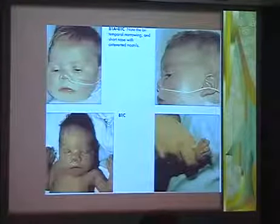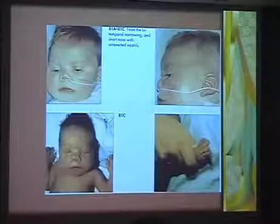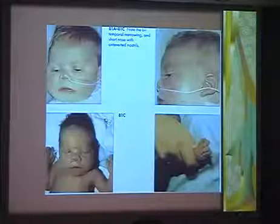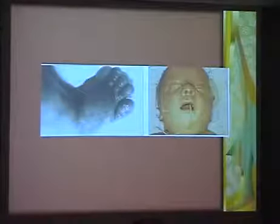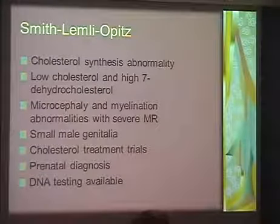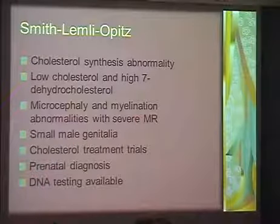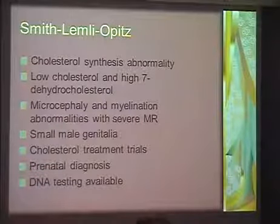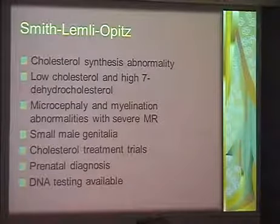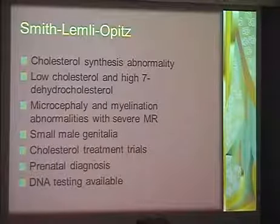These are kids that are also hypotonic at birth, and they tend to have these wide anteverted nostrils, 2-3 syndactyly. They're all having G tubes, and what they have is a cholesterol synthesis problem. So what they have is a blockage in their cholesterol synthesis. So they have low cholesterol and very high 7-dehydrocholesterol. And that was found out by Dr. Steve Tint that worked at the VA hospital in South Orange, New Jersey.